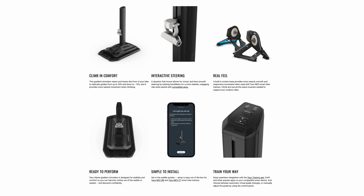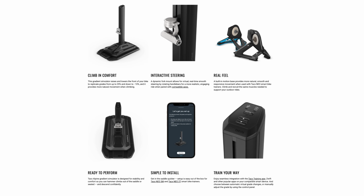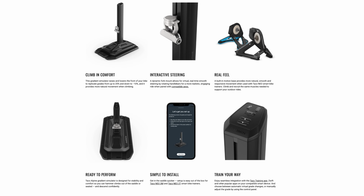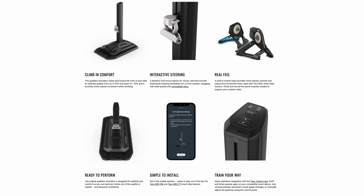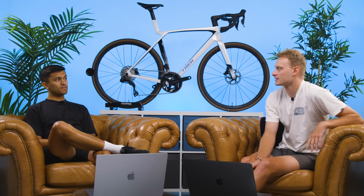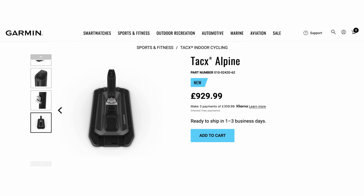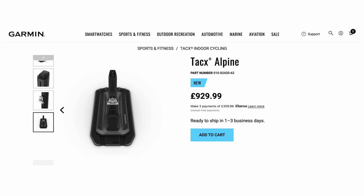This isn't new tech. We've seen it from Wahoo, we've seen it from Elite. It's a bit fancier than putting a couple of blocks of wood under your front wheel. I believe it also does have steering. Yeah, so I was initially quite impressed that they'd managed to integrate that. And then I was immediately unimpressed. At the price. Yes. Right. The price. £929.99 or $1,100. That's mad.